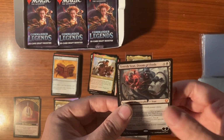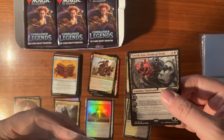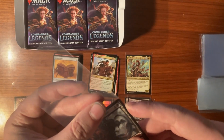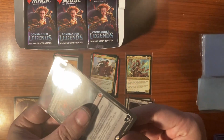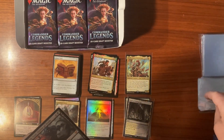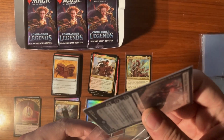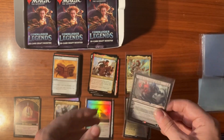Very cool. It's actually a pretty valuable card, too. This is a pretty sweet Planeswalker. Wow, we are just nailing it right now. What a start. So this is how you can do well without a, what's it called? You guys know what it's called. A Jeweled Lotus. A $100 card, Tevesh Szat, Doom of Fools.